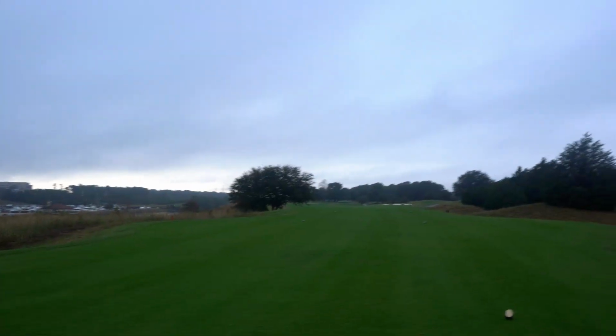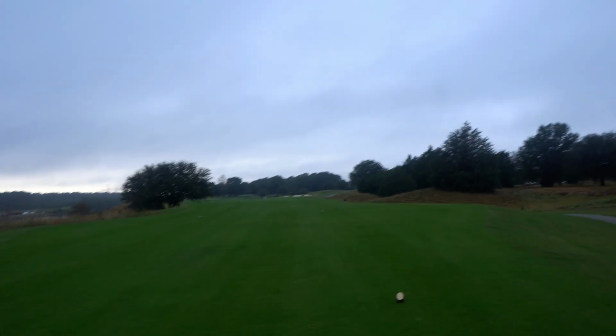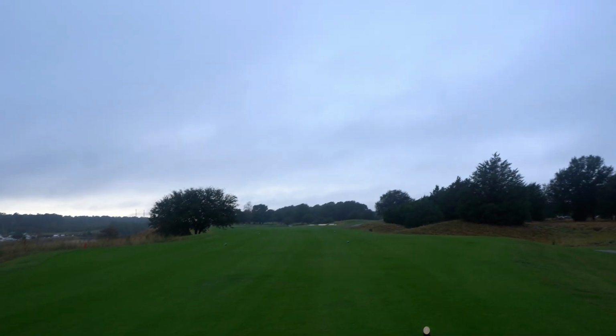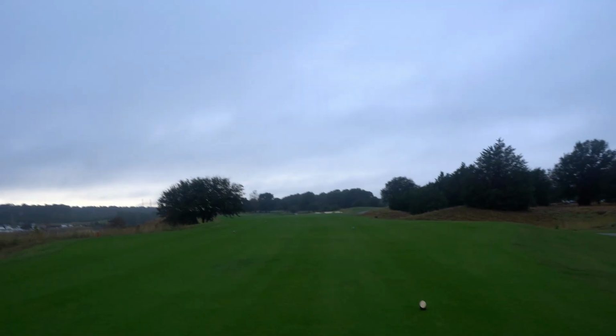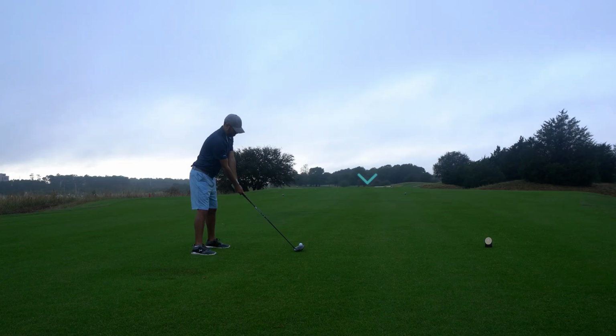So I'm not really sure why this course rates as hard as it does with the 76 and like a 146 slope. The fairways have been pretty generous, especially considering what we're used to. Driver's the call. Come on.